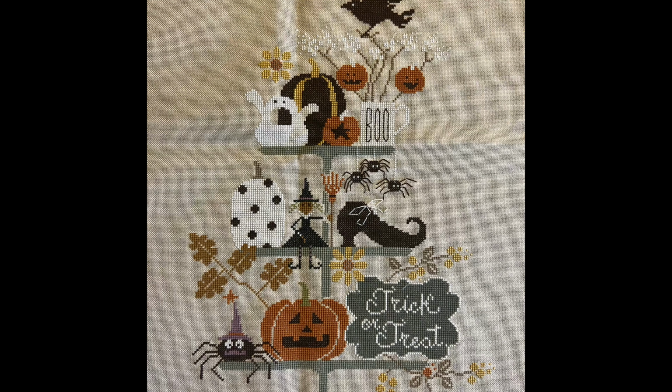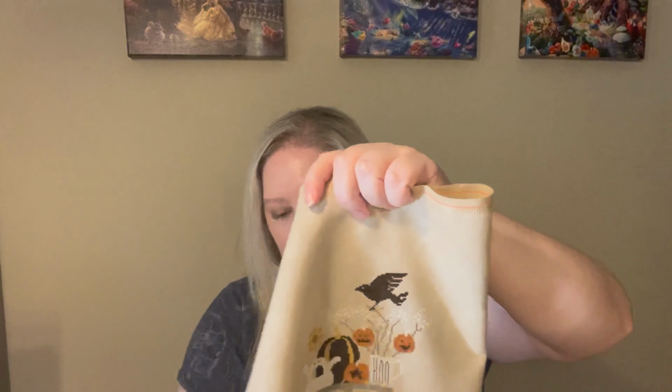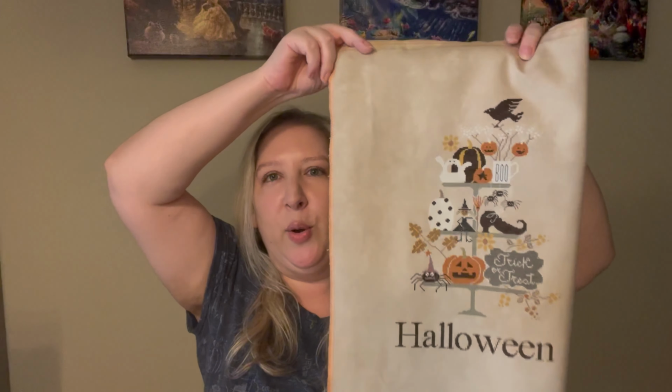So that's all finished. The second finish I have done is my Celebrate Halloween by Madam Chantilly. Here's what it looked like the last time you saw it. I was almost finished with this last time. I just had the words to do at the bottom, and this was a WIP Go call, so I finished this, and here it is.